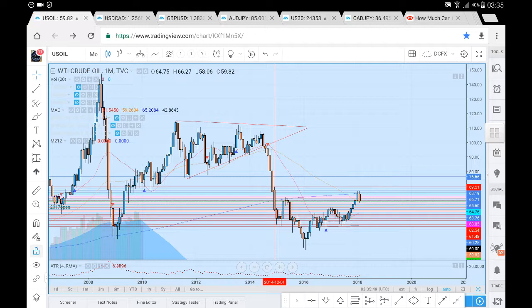Candles closing near their highs. More recently, though, in the month of February, we have seen quite a bit of sell-side momentum coming into the market. We've also got the 200 period moving average here on the monthly time frame. It's currently sitting at around 65.20. We've actually traded below the low of the month of January.